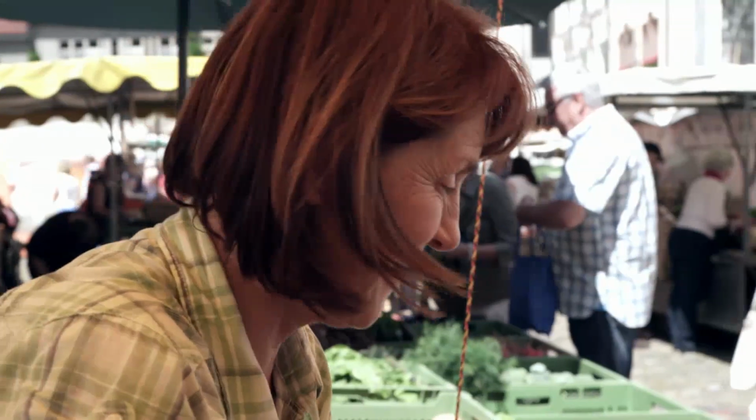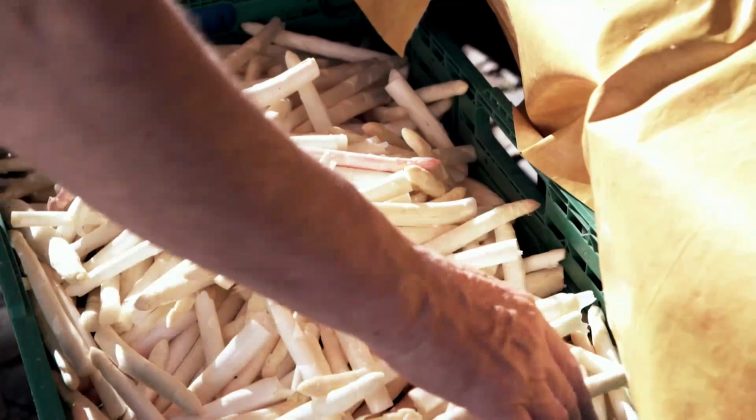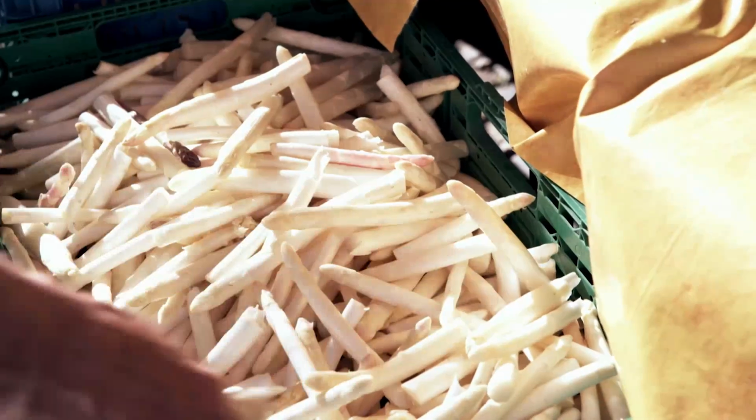The asparagus season only lasts 8 to 10 weeks and is over by the summer. During this time, Sylvia sells, hence her nickname, the Asparagus Queen of the Münstermarkt.